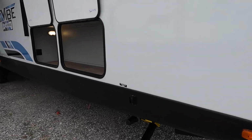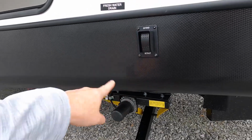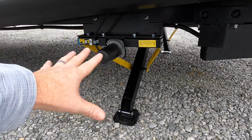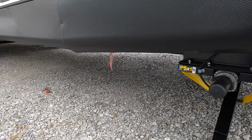Each of them will also have their own independent switch located next to the jack. I'll show you the ones in the back here shortly. But it goes down to the field's about 10 pounds of pressure, then it stops. So you're still going to be required to get the camper somewhat level.